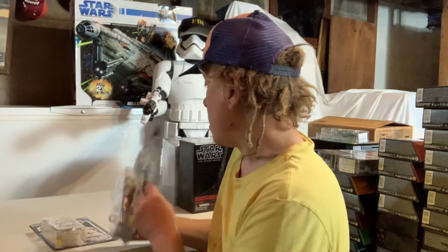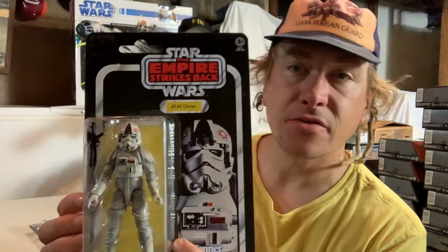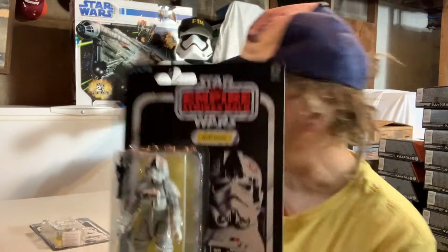Okay. I've got an AT-AT driver. 40th anniversary card. Very neat. I bought 2 of these.